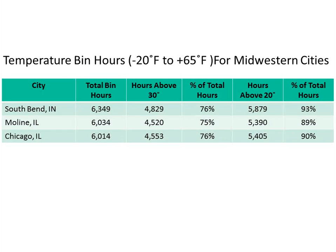But what I want to do right now is look at the hours where it's between 30 and 60. So above 30 but below 65. I got 4,500. That's more than half of my hours of the entire year, and 76% of all my heating hours are between 30 and 65 degrees. So yeah, I have to size your furnace for -5 or 0 degrees or whatever it is.